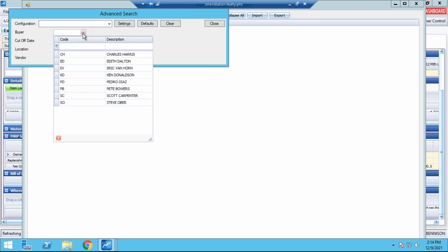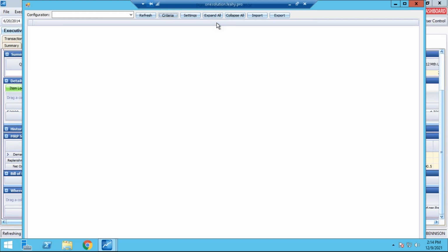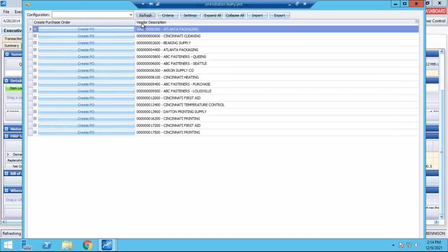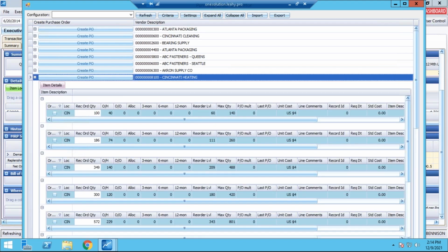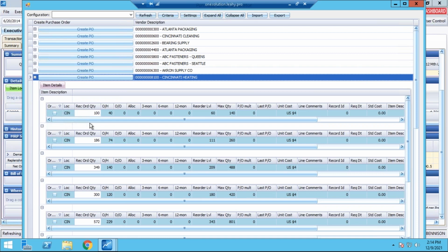I'm going to pick that I want to look at this buyer, with a cutoff date of today, and I'm going to look at the Cincinnati location. So I'm going to make those my settings, and then I'm going to refresh this data. What I get here is a list of vendors for this buyer that have demand based on that MRP that we were just looking at. So say I go here to Cincinnati Heating and I press the button. Well, all of these are purchase orders that we need to generate for Cincinnati Heating.